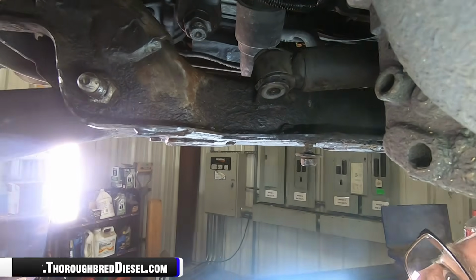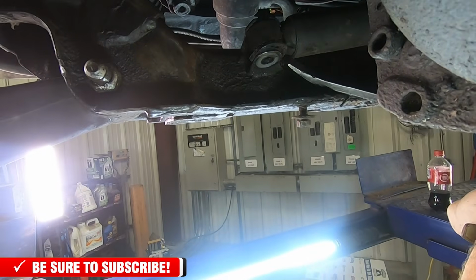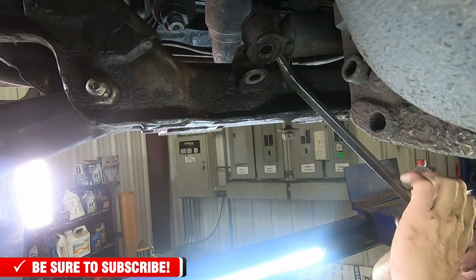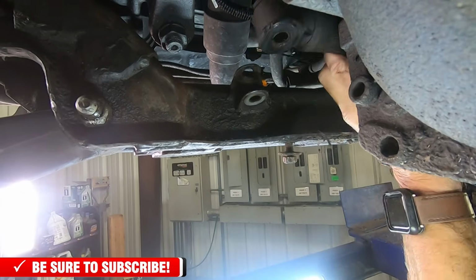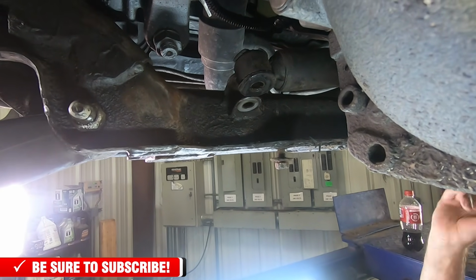Actually, I don't want to get up in Adam's business. There's your steering stabilizer to where it'll slide right past, and you can go either way you want to, but passenger side, slide right out.